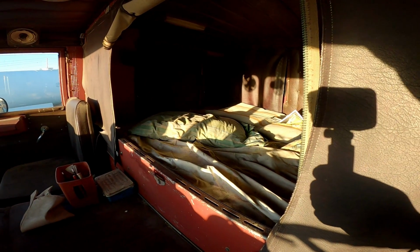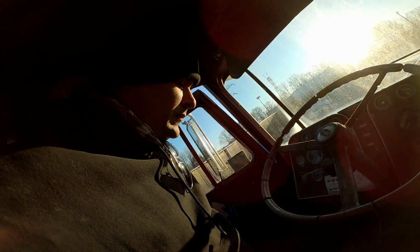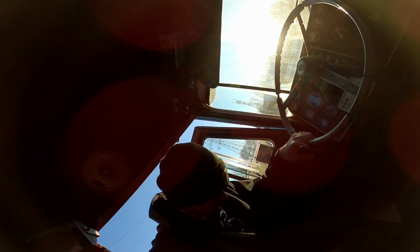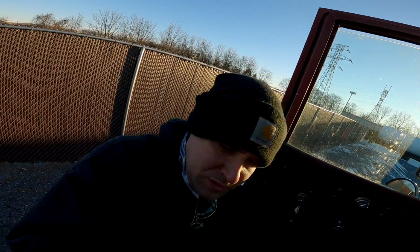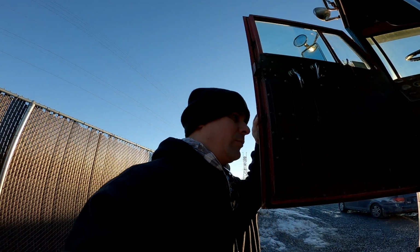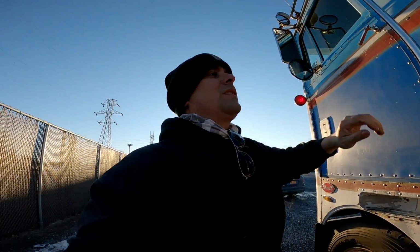But yeah, not too sure what else to say about it. I'm wicked excited though. Like I said, I chased this truck for 2 years before I finally got a hold of it, so it feels really good to have it in my possession. It's supposedly coming home this weekend, so hopefully I'll do an update when it gets home.